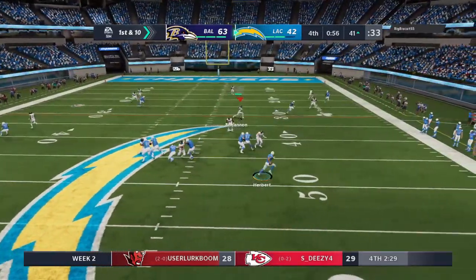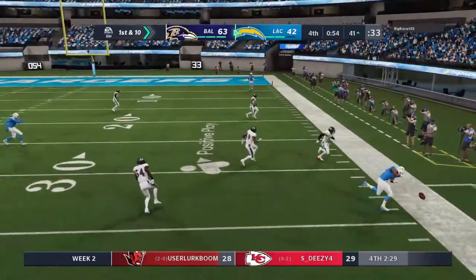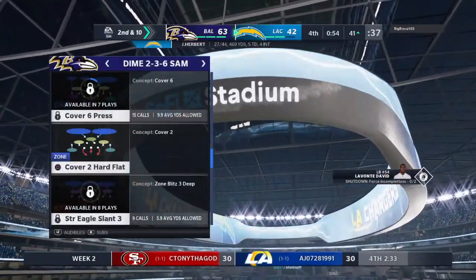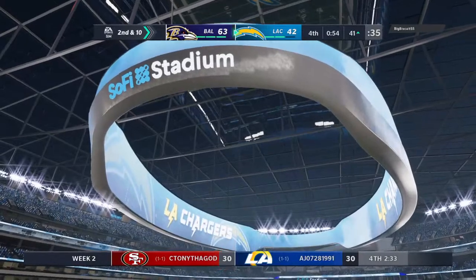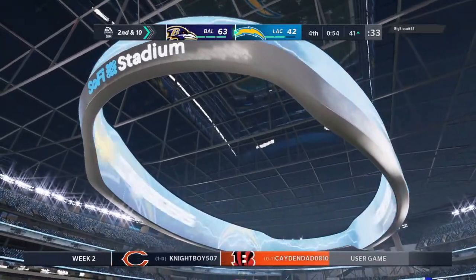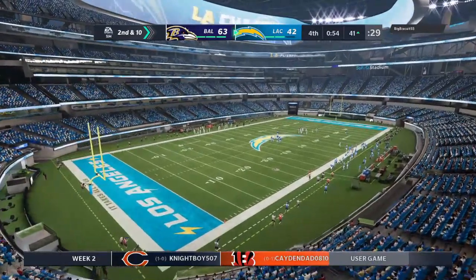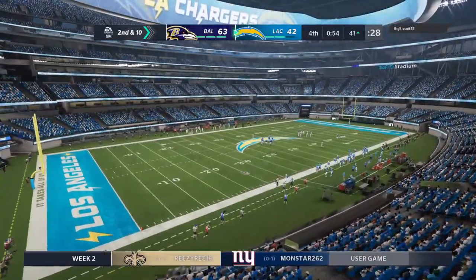Herbert on first down now. Flushed out right. Oh, he dropped it. And that's pretty indicative of the way this one's gone. That incompletion is not a surprise with the way that this one has gone, and the frustration, the body language is evident everywhere. This team, they've really been put through the ringer in this one.